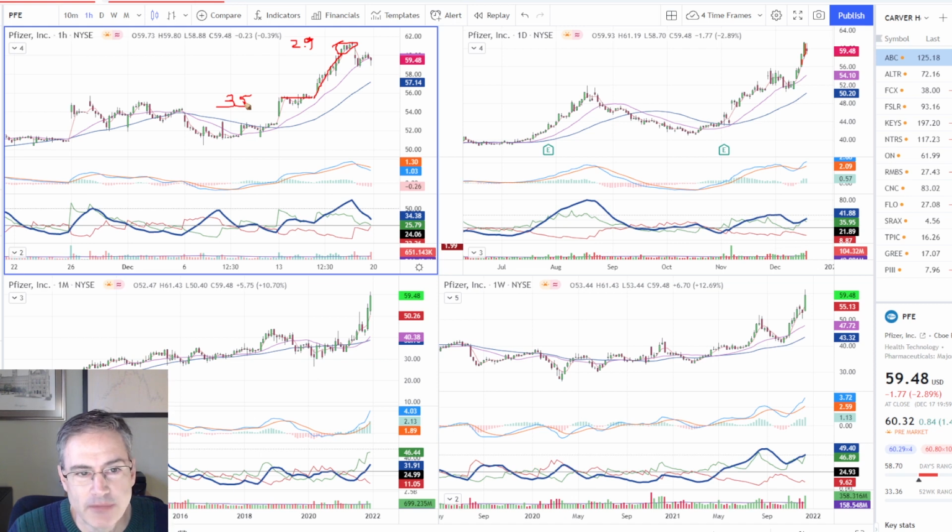And that would be 70, 135 plus my entry. So somewhere around 150 to 175 would be my target area. I'm not trying to be a pig here. I'm not trying to make it all the way, but I'm saying if I can risk 35 cents and make $1.35 on that trade, then that's a great trade. That's 3 times what I risked. And that's how I would go about doing it.